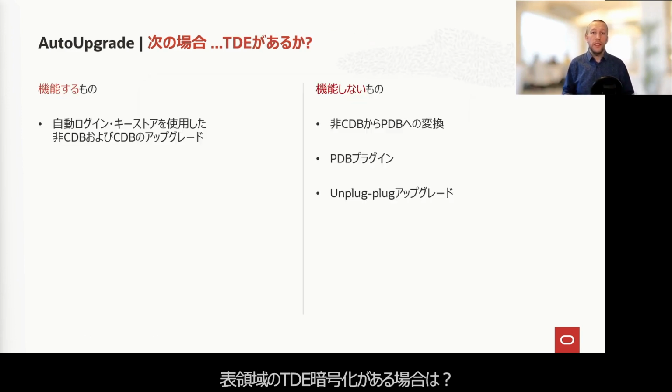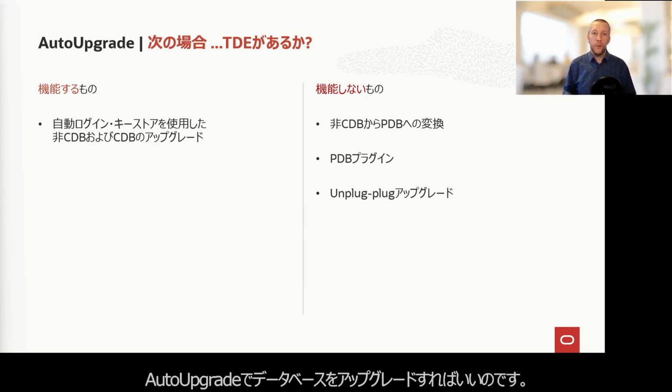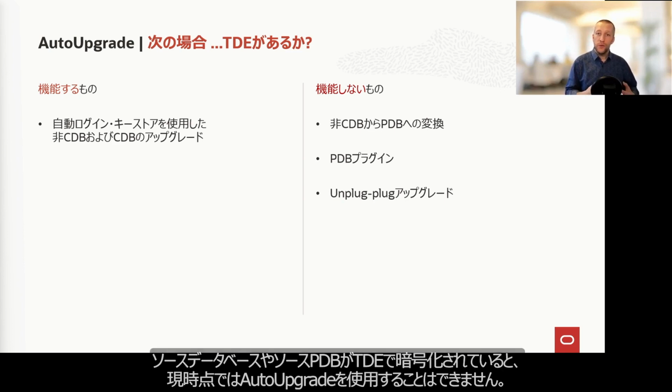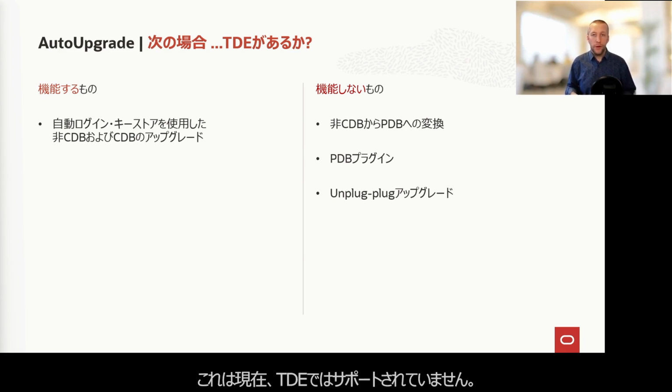And what if you have TDE tablespace encryption? Well, if you want to do a non-CDB or CDB upgrade and you have an auto login key store, you're all good. You can simply upgrade the database with AutoUpgrade. Whereas if you want to do plugin operations or a non-CDB to PDB operation, and the source PDB is encrypted with TDE, you can't use AutoUpgrade at the moment. And the same goes with unplug-plug upgrades. That's currently not supported with TDE. But it's in the pipeline.